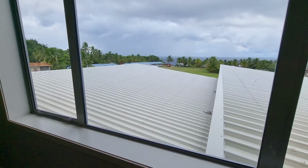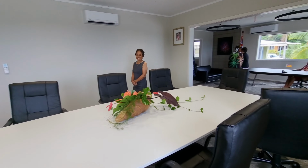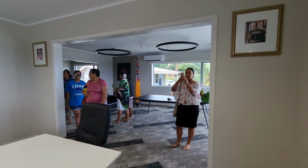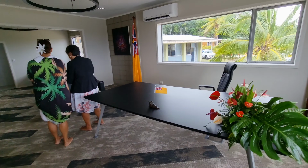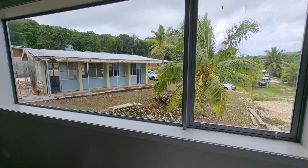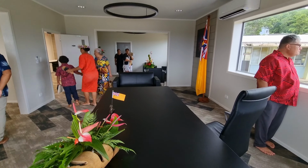This is the view from the cabinet minister's meeting room. This is the premier's office right here. Southern view from the premier's office. Office of the premier.